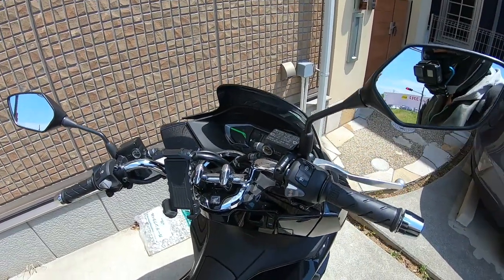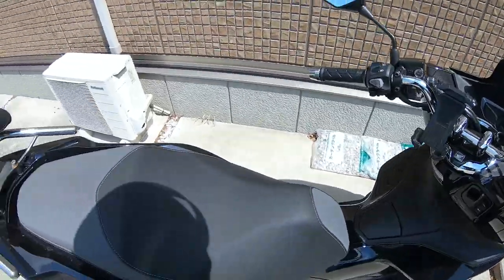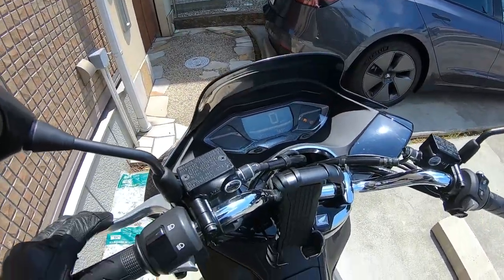This bike is really fast. It has a built-in ESP Plus engine, which boosts its performance. So that means it makes it really fast. And that's my Tesla over there.